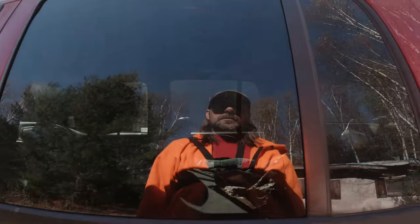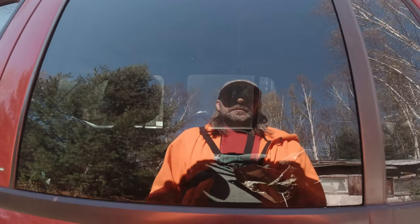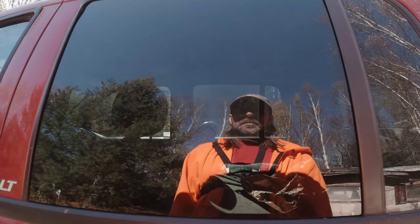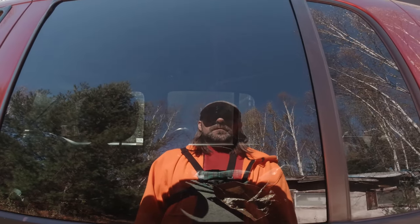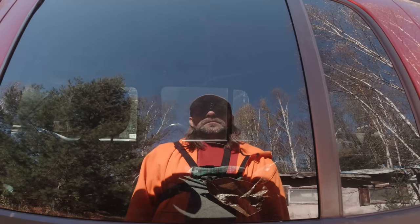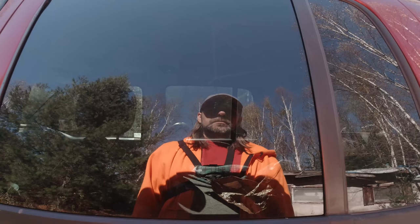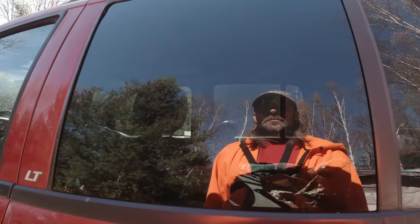Okay, well, we're gonna go take a walk around the property to see if we can see any animals. And if not, we'll just take a nice walk and show you around the property again, which, if you watched the video where I mowed the lawn, then you did see the trails. But if not, then this will be new. Hopefully, we'll come across some deer sign or some deer and enjoy the video.